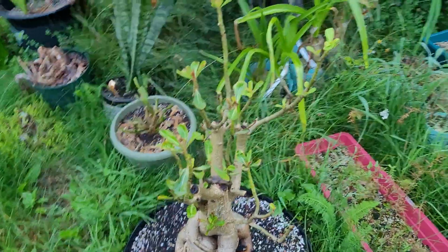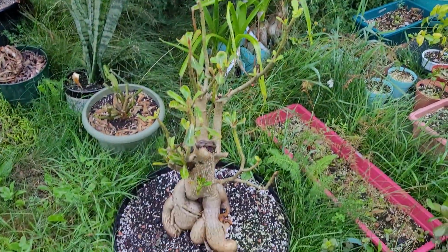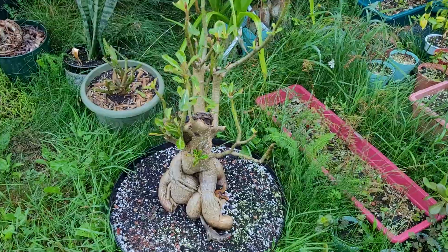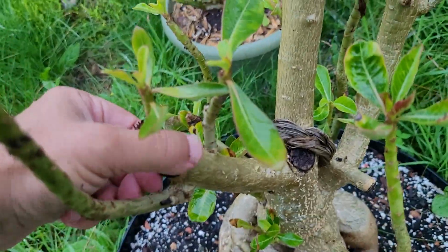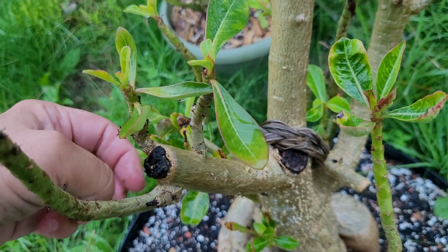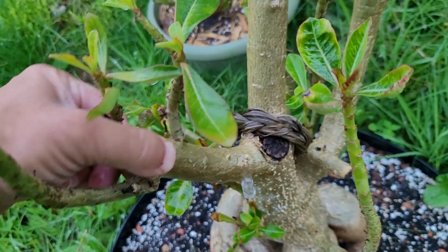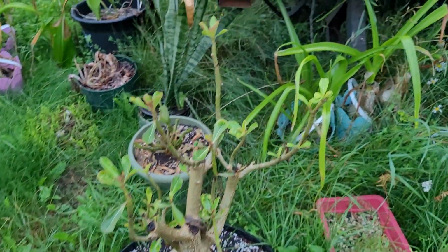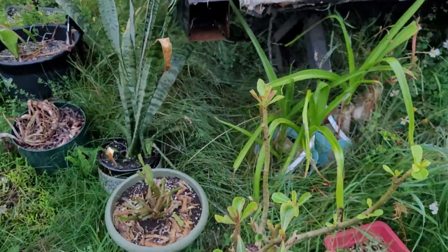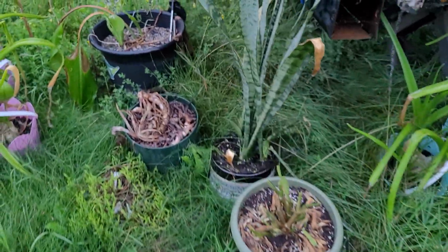My oldest, I guess it's a bonsai now, or it's training for it, but I got this one in 2001, and it's starting to get all its new growth on it for the year, now that it's warmed up. But now it's going to cool off again. It's hot and cold and hot and cold here.